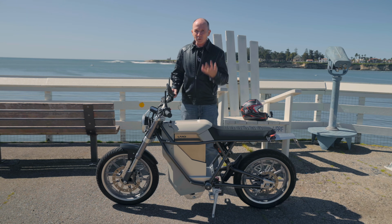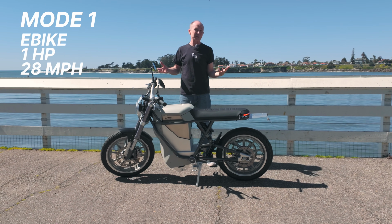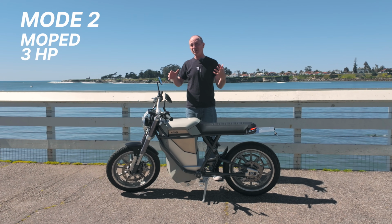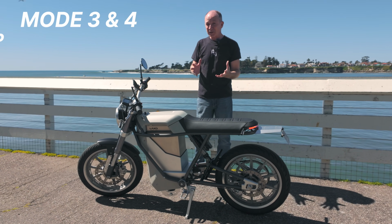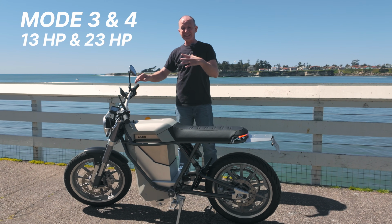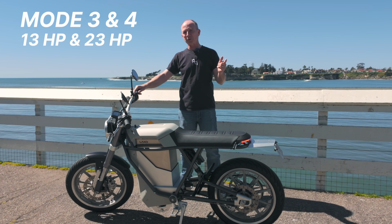And so there are 4 modes. Mode 1 is like e-bike mode. It's got 1 horsepower and goes 28 miles per hour. Mode 2 is moped mode. It's got 3 horsepower and goes 38 miles per hour. And in modes 3 and 4, you've got 13 horsepower and 23 horsepower, and that's 17 kilowatts in the top mode. But the top speeds there depend on how you've got it geared, and we'll learn more about that later.